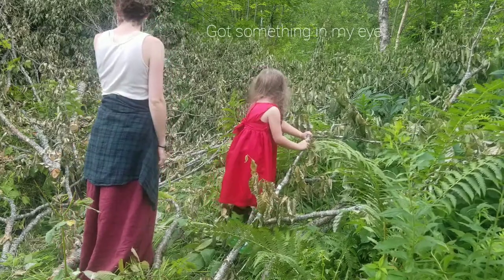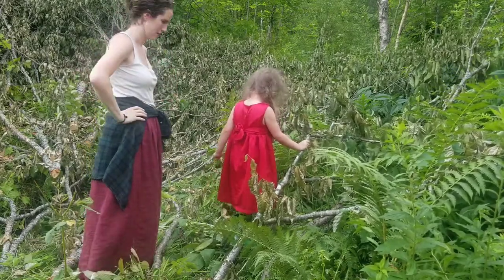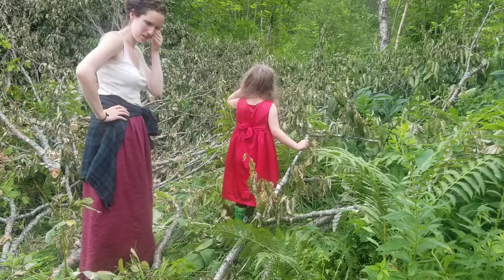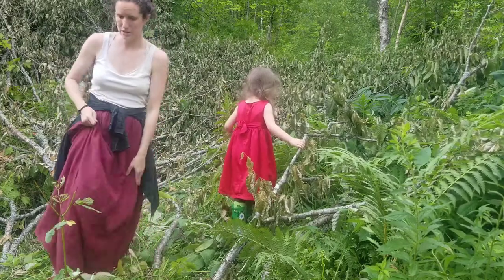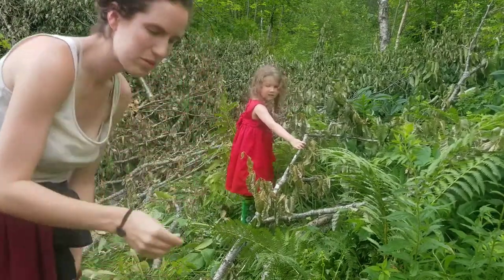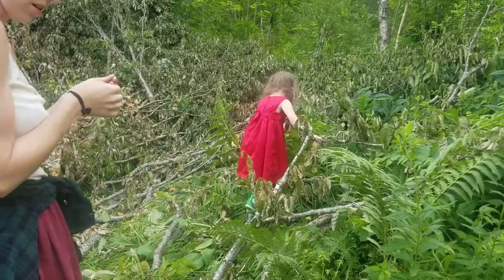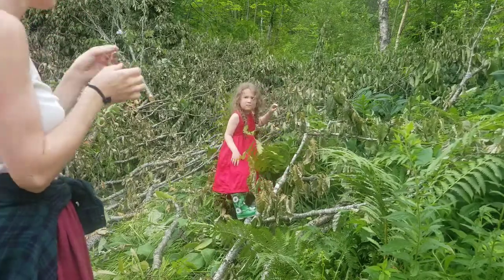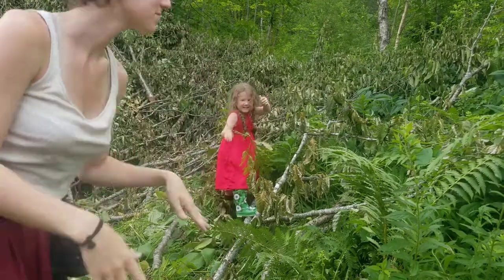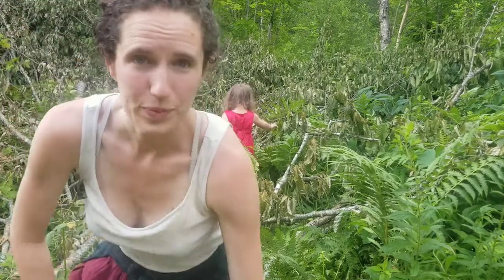I'm gonna have to move all these branches. But every time I come out, she's climbing on me. Well, we have to move them eventually, because all of these are going to have to either go to firewood or something else. Oh, look, blue flowers. There's two blue flowers. I wonder what kind of flowers these are. I'm trying to look at them in my flower book. We'll have to look them up later in your wildflower book.